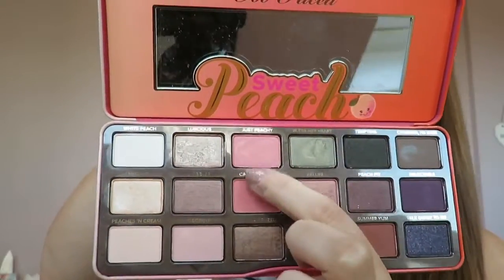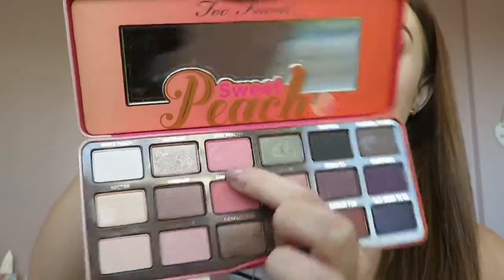Then I went in with Just Peachy. This is probably one of my favourite shades in the entire palette. It's a pink shimmer shade and it's just beautiful. It's really bright. I've been using one of the MAC shades for the longest time, and it's sort of like a dark maroon colour, a pale maroon colour, sorry. And I've genuinely always stayed away from pink tones. So these pinky peach tones in this palette were a little bit new for me, and that's why I was so excited to pick it up.